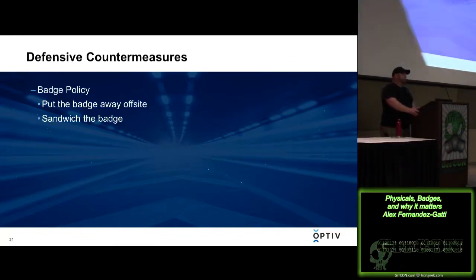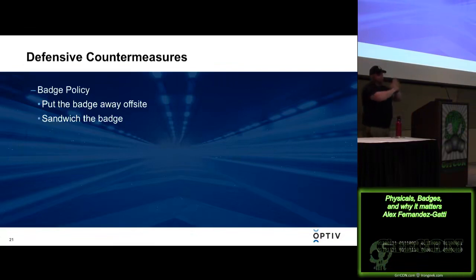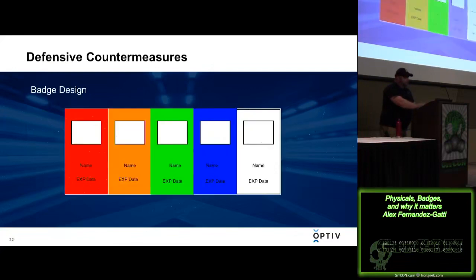Also sandwiching the badges. So you have the badge in the middle, two pieces of plastic on the outside, so they can flip up to reveal the badge, or in some cases they can even have branding or logos on the outside of that sandwich, which I'll get into in the next slide, and I think is bad. Badge design should be very flat, very basic, and this prevents an attacker from sitting in a coffee shop and understanding that the person they're sitting next to works at their target. So it doesn't matter what color it is. All it matters is that it doesn't have the company logo, it's basic, and it doesn't show who they are really in the organization. So you want a name, an expiration date, and a photo.